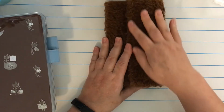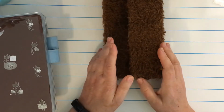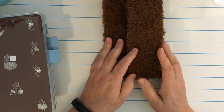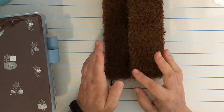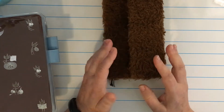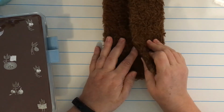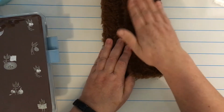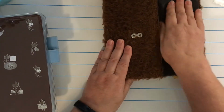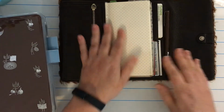So this is from the 2020 Hobonichi collection. It is a collaboration that they did with Steiff, S-T-E-I-F-F. They're a stuffed animal toy type of company, a premium luxury brand. And this on the outside is like the fur from one of their chocolate covered teddy bears, and it has this absolutely luxuriously soft brown leather on the inside.